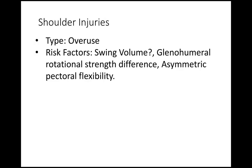So one thing we know from those sports that we can assume can transfer to our sport is swing volume. This is like your pitch count in baseball. So just having excessive pitch counts that are above the capacity of what the shoulder can handle. One way to assess for this, or what we found, is what we call the glenohumeral rotational strength difference. And if you're interested in that, you can look it up. Basically, it's looking at the difference in movement between your dominant throwing arm versus your other arm.